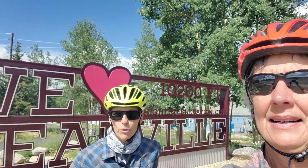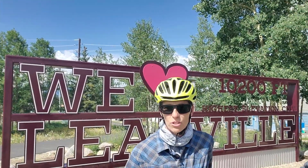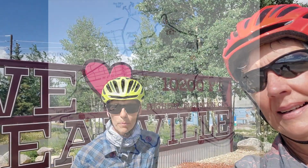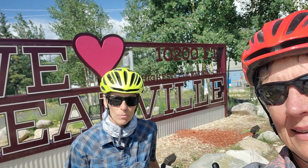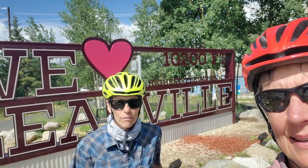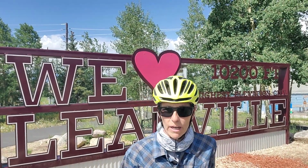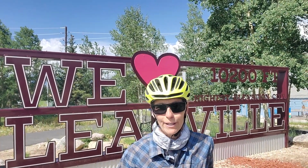For a ride on the Mineral Belt Trail here in Leadville, Colorado. Elevation 10,200, and it's a little 12-mile loop that goes way around town, up through the mining district, up to the summit and back down. So it's a beautiful day here in Leadville. Everything is green, all the flowers are blooming. We've had plenty of rain, so it's another perfect day here in Leadville, Colorado.